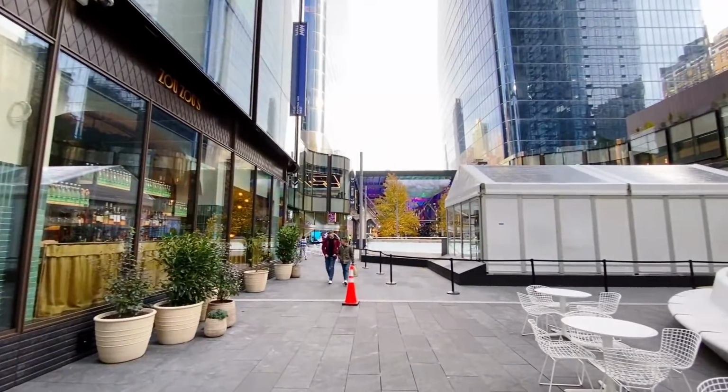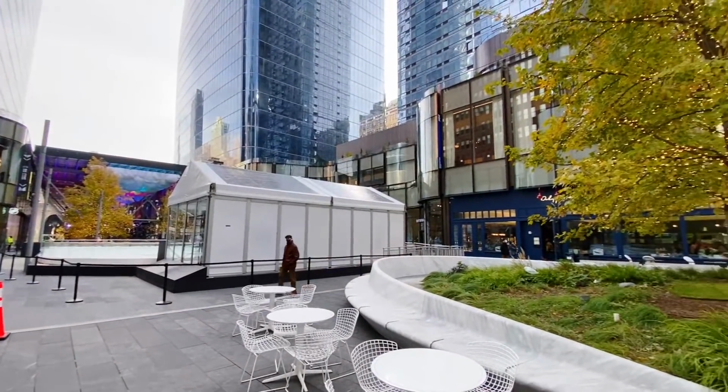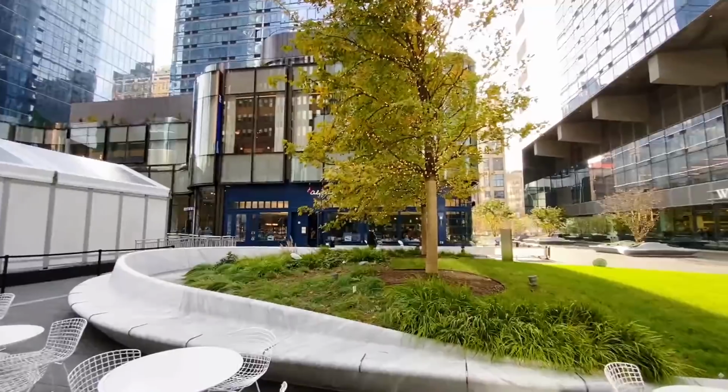There's some decorations being set up right there in the distance. New cafes have been opening up, like Daily Provisions. Let's walk around this area.